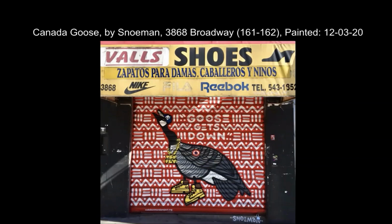So I don't know Snowman's real name, but there's an awful lot going on in his mural. Starting with the fact that the artist's name is Snowman, he has chosen a Canada goose, which is certainly a cold weather bird. Also, the yellow shoes, or they're actually probably those Timberland construction boots painted in yellow, are so prominent. It's on the front screen of a shoe store, as we can see from the yellow awning above.